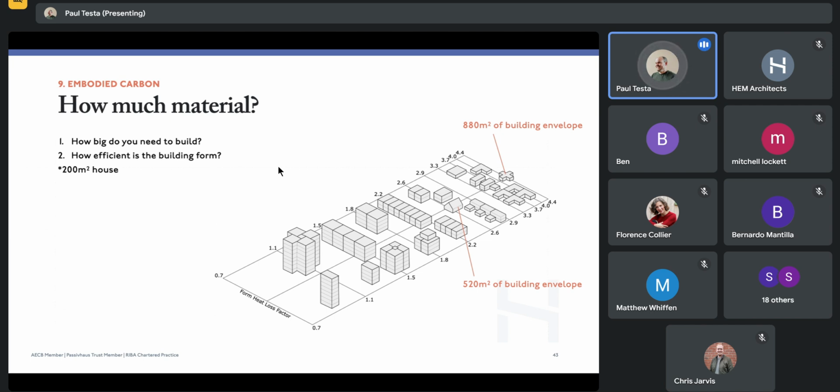So going back to form factor, it comes into everything. If we're building a more efficient form, we are using less material for the same square meterage. We don't necessarily have to build the biggest house in the world ever. I have a 130-ish square metre home. It's a 4-bed family house. It's brilliant. Sometimes I would like more space, but I don't really need it. And it's very easy when you've got a nice greenfield site and the opportunity to build something big, but we don't necessarily have to do that.